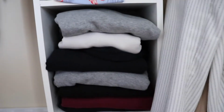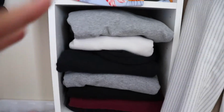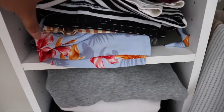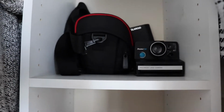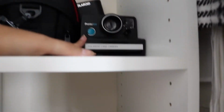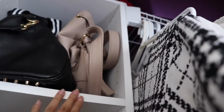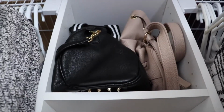Moving up top, we just have a bunch of sweaters that I don't use to go out. I just use them to sleep in during the winter because it's cold. Moving up top, we just have skirts at the bottom, and then moving up top to more shorts. Moving up top, we just have all of my camera kind of things. So my bag for my Canon DSLR, this old vintage Polaroid, as well as the flash that comes with it. And then up top we just have more bags, so bigger bags, a backpack again, and then a fanny pack waist bag kind of thing that I don't ever use.